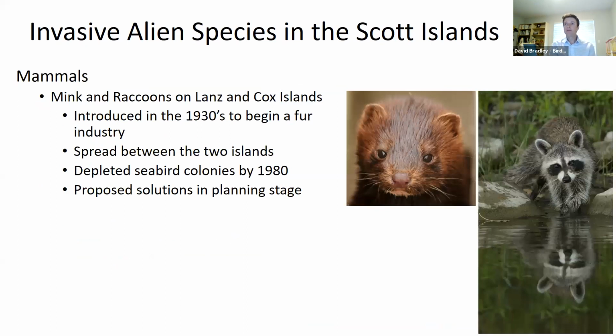But unfortunately, there's quite a few alien invasive species that have found their way onto the Scott Islands. They certainly haven't found their way naturally. They've been introduced intentionally by humans in cases of mink and raccoon, which were introduced to Lanz and Cox Islands in the 1930s to begin a fur industry.